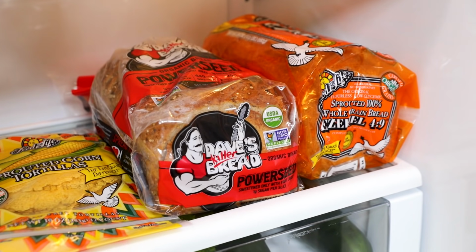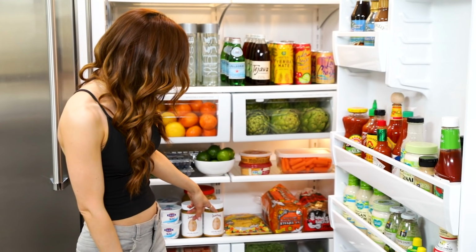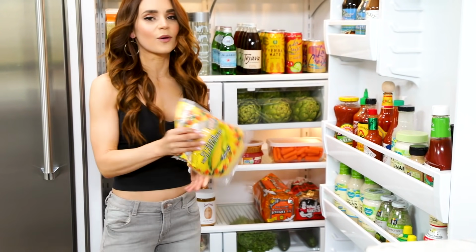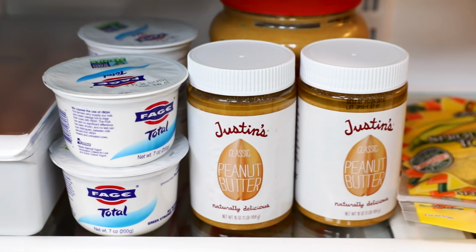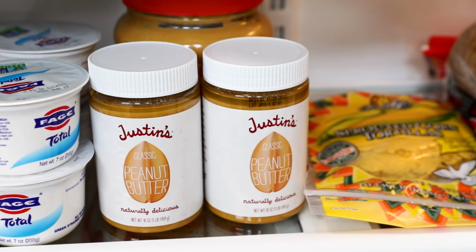This shelf is all over the place. We have some wheat bread, corn tortillas. I love the corn tortillas. I'm a big fan. Then we've got a lot of peanut butter. This is the brand that my boyfriend likes. It's Justin's peanut butter.